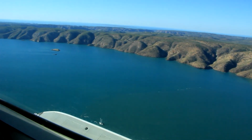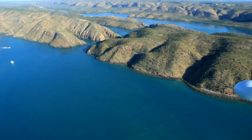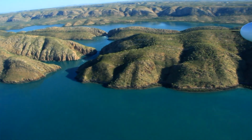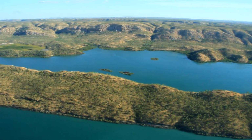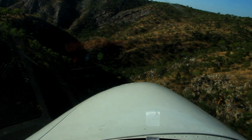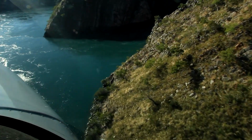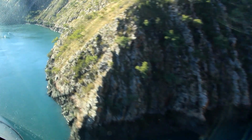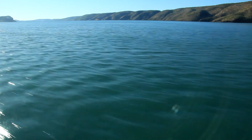We are now flying over the Kimberley Ranges. The pilot displays his practical skills as he takes the aircraft down to land safely on the calm waters of Talbot Bay.